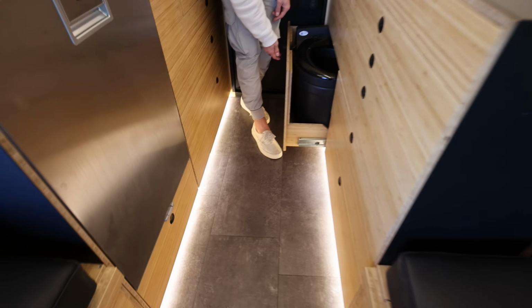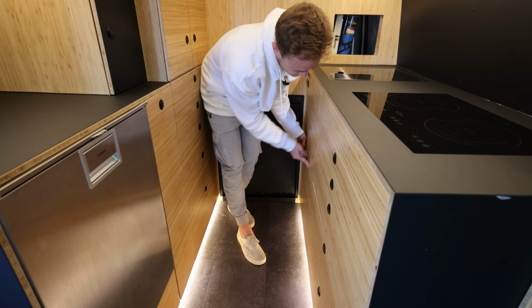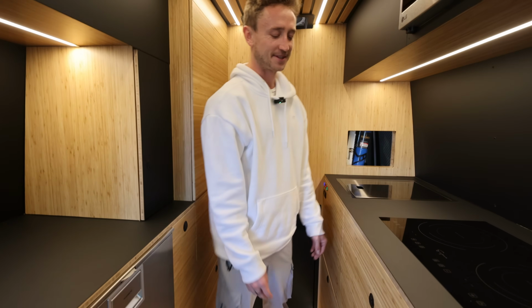We have the Laveo dry flush toilet on a little drawer slide, so that comes right out into the aisle here, and then you can just pop it back in. Wow, probably my favorite toilet for a van, just throwing it out there. It's pretty sweet, yeah. It's a pretty sick toilet.